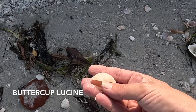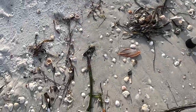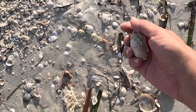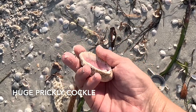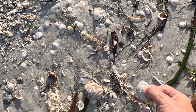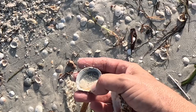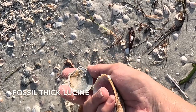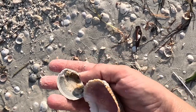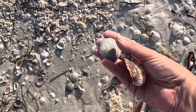Cool. Okay. Humongous prickly cockle. You saw the ones I just picked up. Now look at the size of this beast. Wow. Broken scallop, and then there's another one of these weird, I think these are thick lucines that have sat in sediment a long time. It might actually be fossil because there seems to be limestone crust on the back of it too. So that's kind of cool.